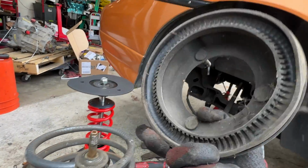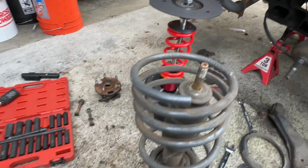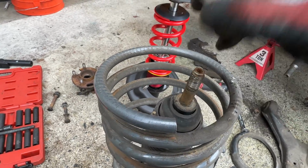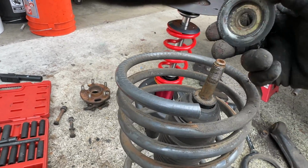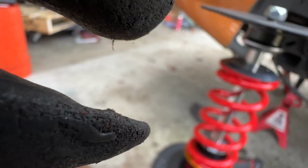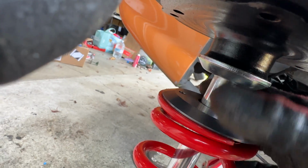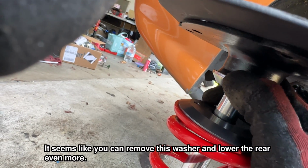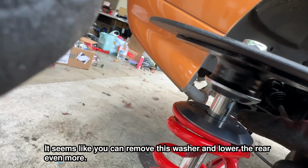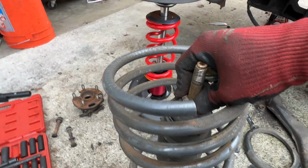Got this with the spring isolator, which we don't need in this scenario. Then we have one of the washers facing downwards over that, which, I mean, the isolator is just going to be touching the top of the anodized aluminum plate. I did have this washer here on there, but seemingly that's backwards. It should be flipped, but I don't even know if I need that. And then it's just the shock itself.